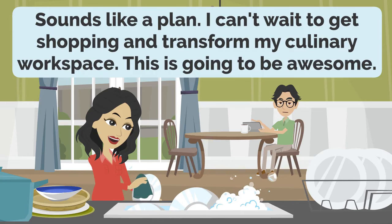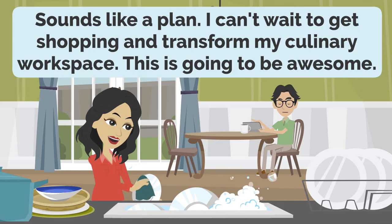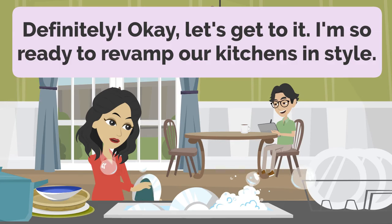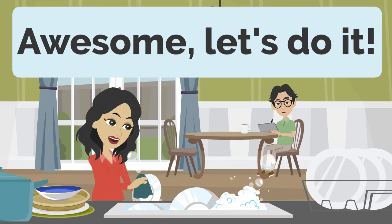Sounds like a plan. I can't wait to get shopping and transform my culinary workspace. This is going to be awesome. Definitely. Okay, let's get to it. I'm so ready to revamp our kitchens in style. Awesome, let's do it.